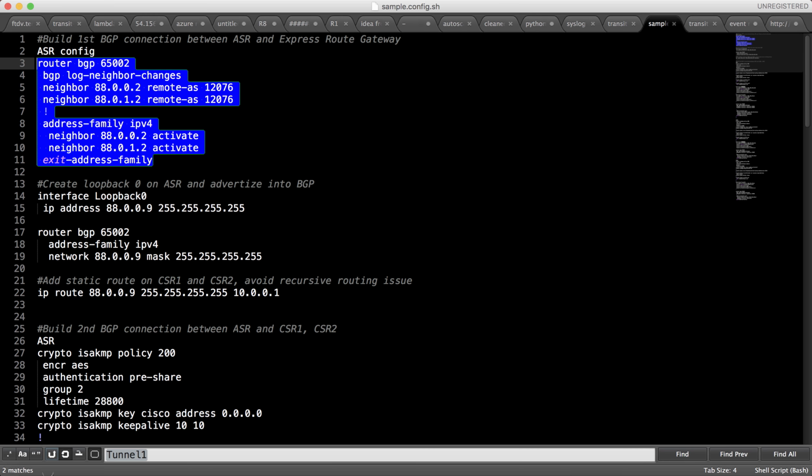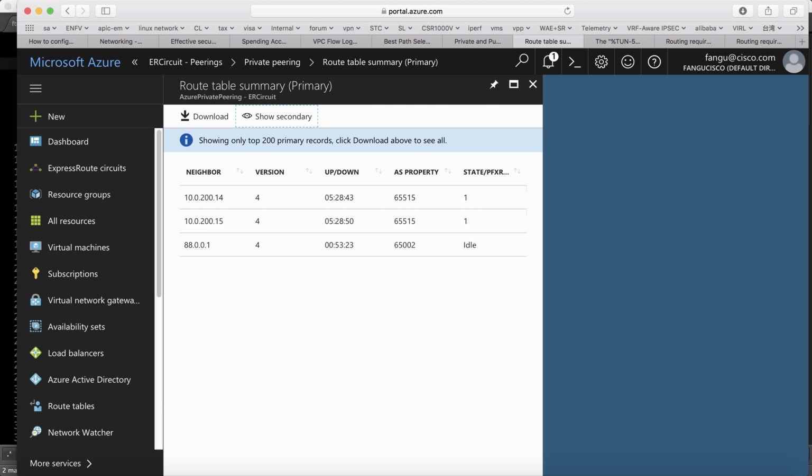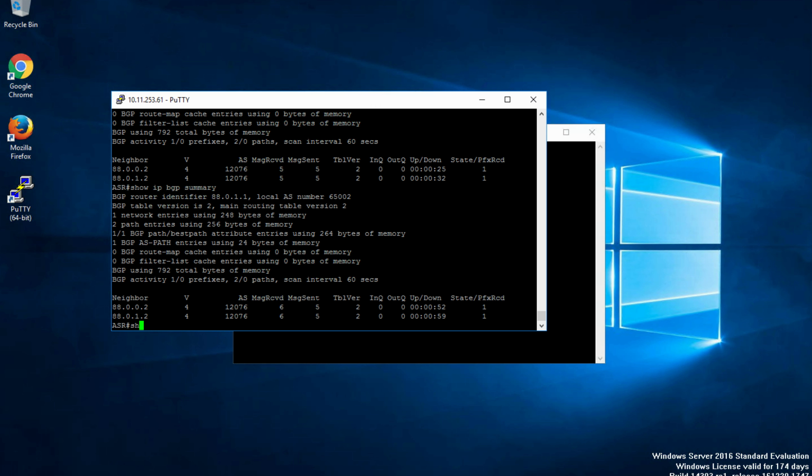So now let's go back to here. If we click show, this is the primary. Now you can see this 88.0.1 status has become 0. If we do a show secondary, it comes to 1. So basically, it's not idle at all. And you can also see the uptime, 45 seconds and 52 seconds. It means the first connection between the ASR and the virtual network gateway is already up.